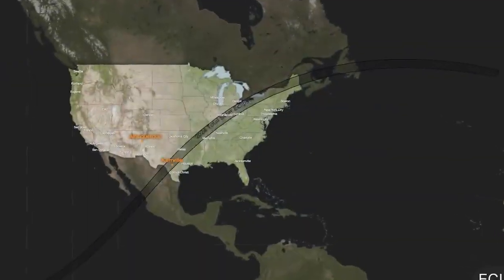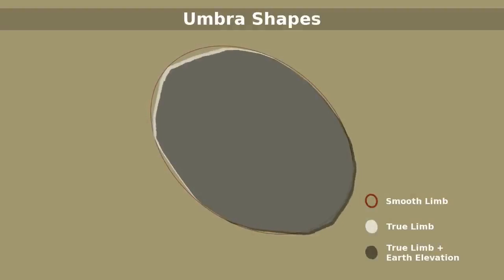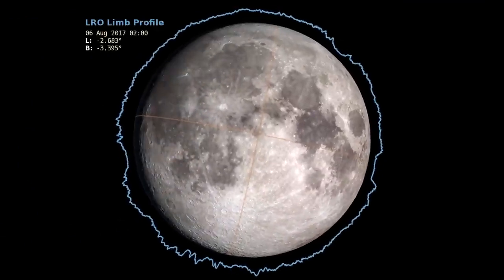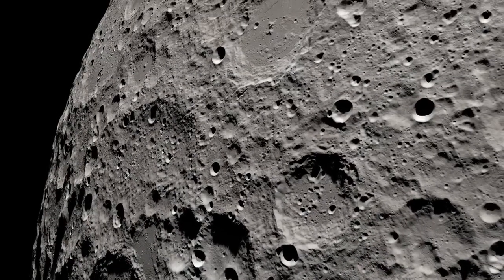When you check out an eclipse map that depicts the path of totality, keep this in mind. While many maps will show a circle representing the moon's shadow, the true shape of the umbra is more like an irregular polygon with slightly curved edges. This is due to the fact that the moon isn't a smooth sphere. It has mountains, valleys, and craters on its surface, all of which affect the passing sunlight and shape of the resulting shadow.